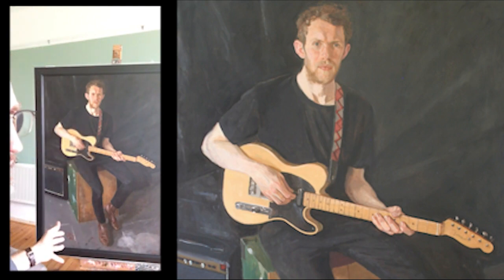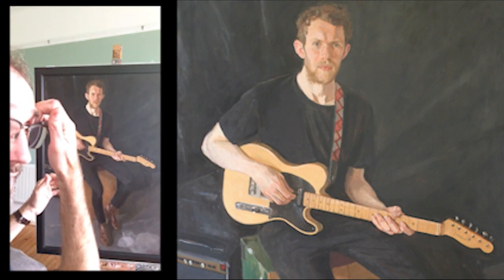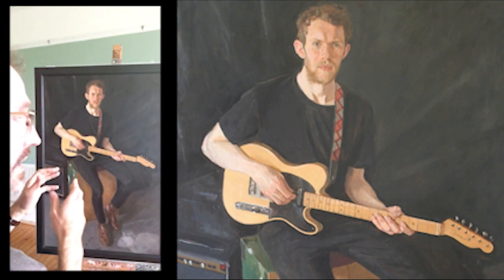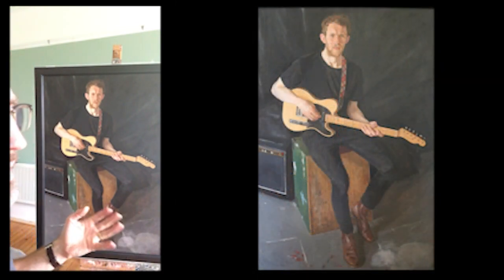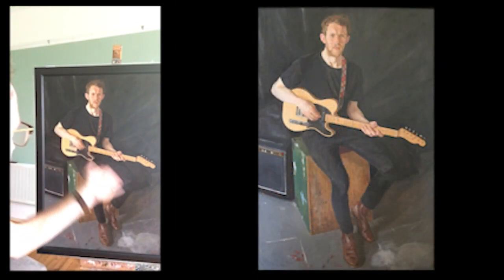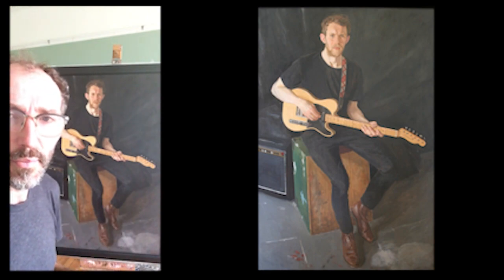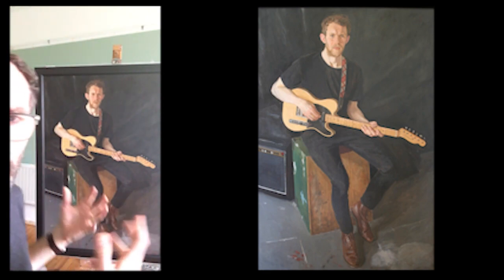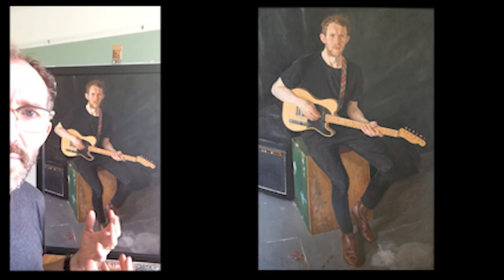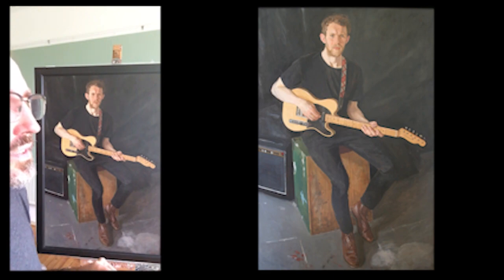It's a large canvas, so it takes a bit of picture making, a bit of designing and composing, and for me that's what I'm preoccupied with when I start a painting. So there's lots of diagonals in it, the stem of the guitar, the box itself, lots of things to play with. And that underpins the naturalism, the realism, which is part of it as well. But it's not just about that for me.